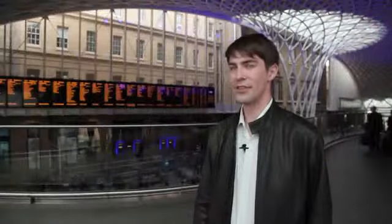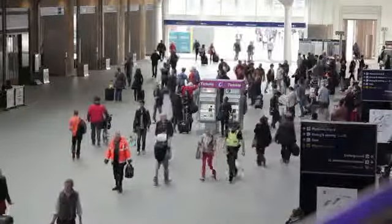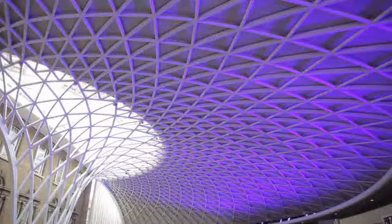It's amazing. You never get an idea of what the scale or the size of this roof is when you're just seeing it on a screen. So the first time that I walked in here, you just come in and think, wow, it's even more impressive than I thought it might be. It's a really proud moment.